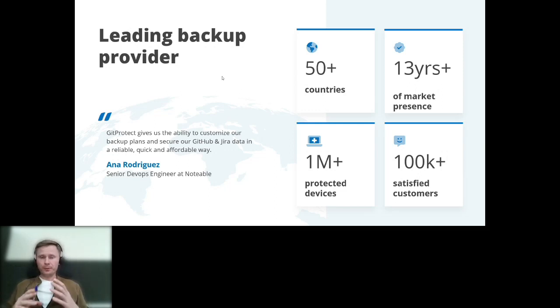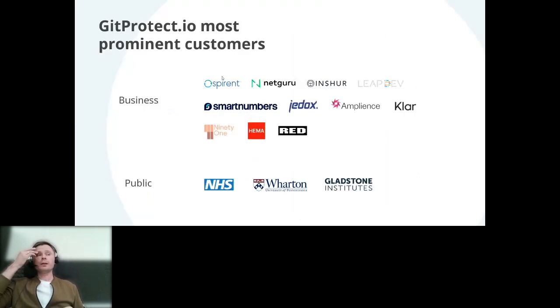GitProtect itself, as a product, as a platform, was released in 2021, so more or less 2 years ago. Since that time, we managed to deploy GitProtect to multiple customers all over the world, small, medium, and quite big ones, from the business sector as well as from the governmental or public sector.